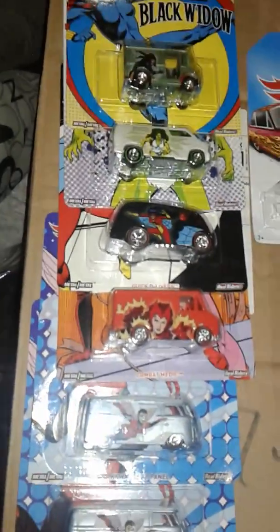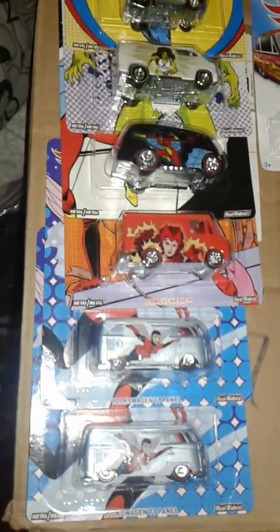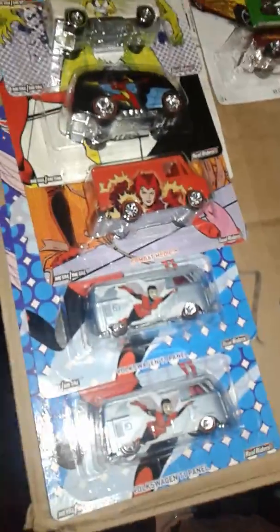I found these. These are from my Toys R Us. When they came out, they got 2 sets of them, but they only had one of these. So I got these 4 right here. But then my dad went in to see if they got any more. They had a truck coming, but nothing. So I left. I came back a little bit later with my son.